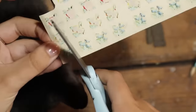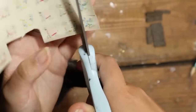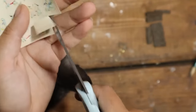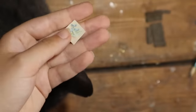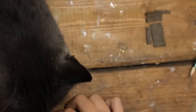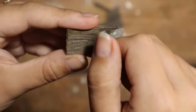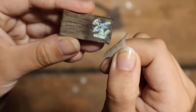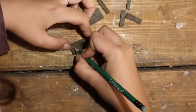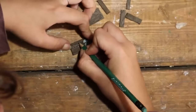More transfers. You actually bought them to go in your doll's house bedroom, didn't you? I did, yeah. Which is sort of on hold now, isn't it? Yes, it is. We've got enough to do at the moment.